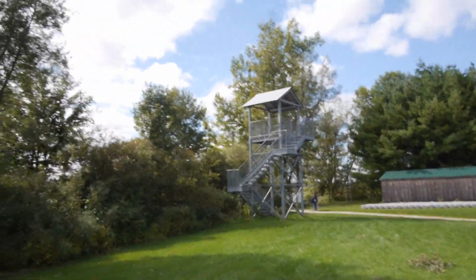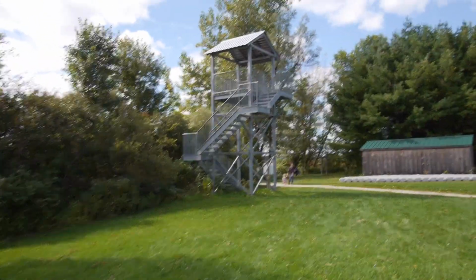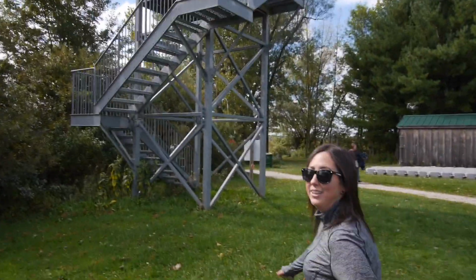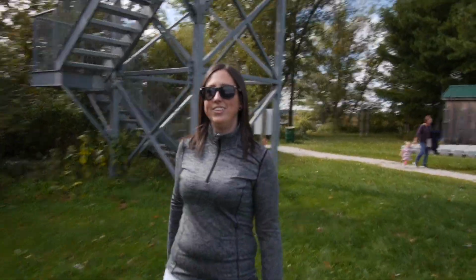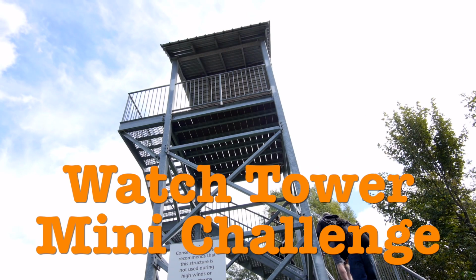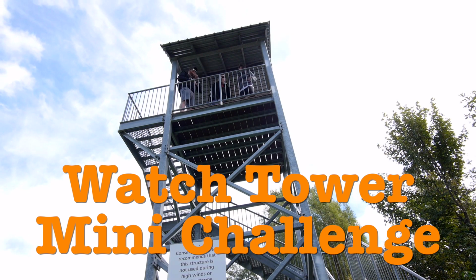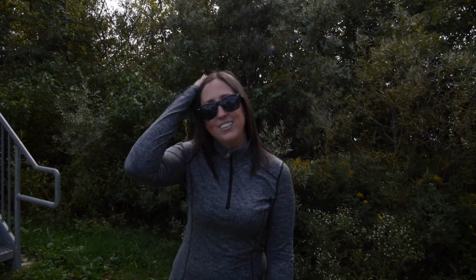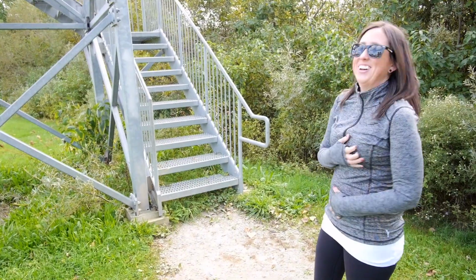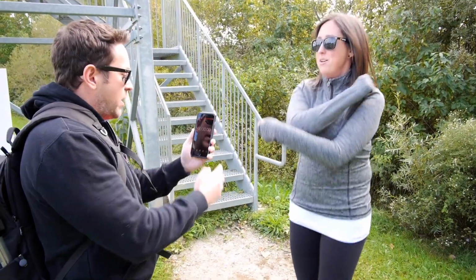So we just found this little lookout tower here to look out over the lake. Kelly wants to see how fast she can run up the stairs, so we're gonna time her. I bet you I can do it in 30 seconds. 30 seconds? I would hope so. I don't think you're gonna be able to do it in 30 seconds. I'm the official timer right here. Let me know when you're ready.